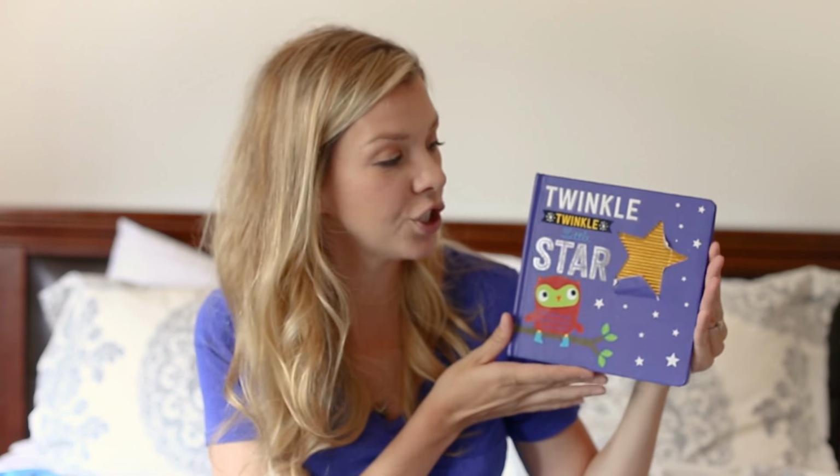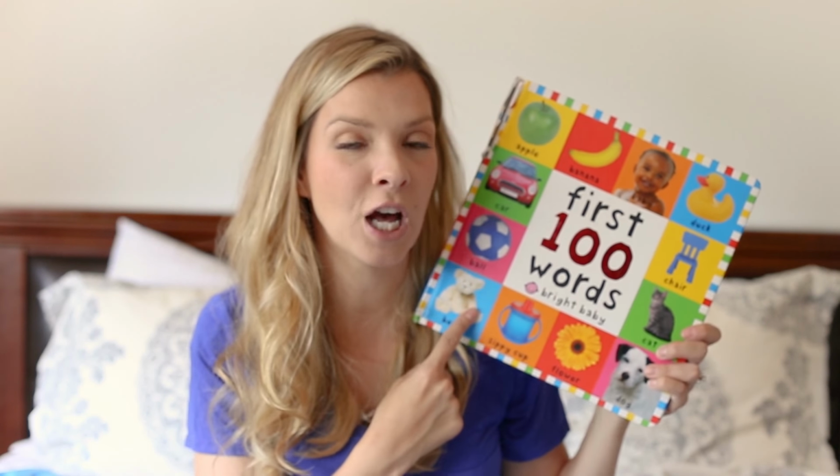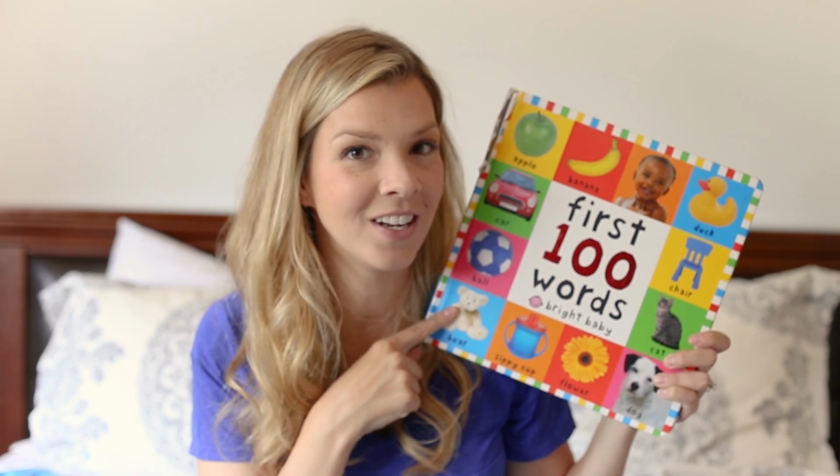Next, my daughter's not a preschooler, but she does everything that we do anyway, and so I figured I'd talk about her 2 favorite books. Right now, she's currently loving Twinkle Twinkle Little Star, and it's just a touchy-feely book set to the words of the song, and we love to do the finger plays, and she just loves that. And then lastly is the First 100 Words, and I'm going to talk about this book more later in this video.